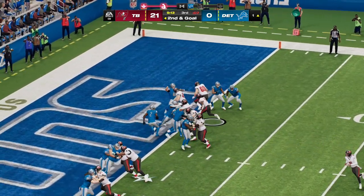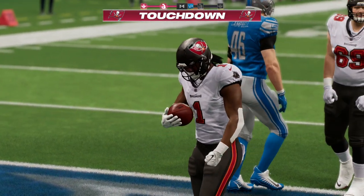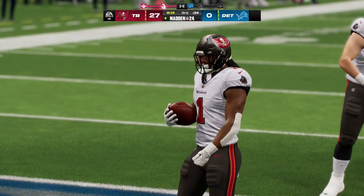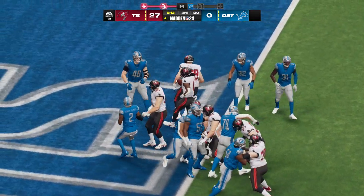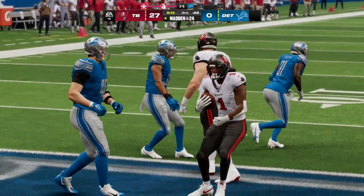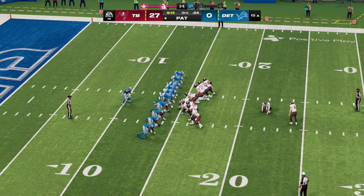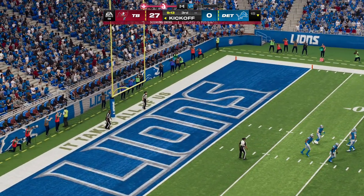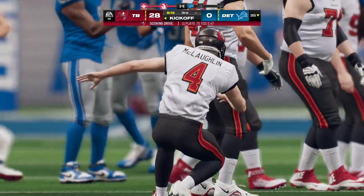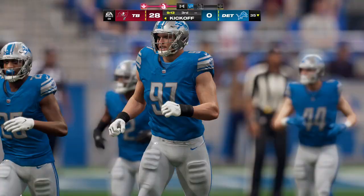They'll try and run it in with White. And he's in. Touchdown, Buccaneers. Rashad White with his 2nd touchdown of the afternoon. And the Buccaneers take the opening kickoff of the 3rd quarter and drive right down the field to extend their lead. McLaughlin for the extra point. It's good, and they stretch their lead to 28-0 now. Buccaneers 28, Lions nothing.